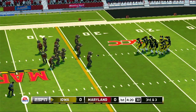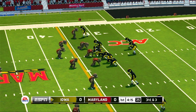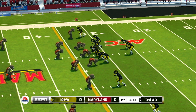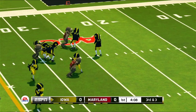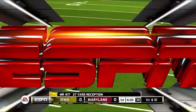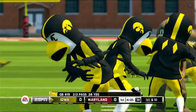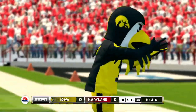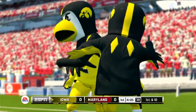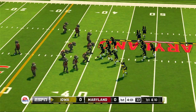Down, and they're going to need about 3 yards to pick up the first down. Darts it to the left. He hauls it in and gets out of bounds. This guy's combination of speed and his hands make him lethal. He can take a game over at any time. First down, 10 to go. Ball on the 41-yard line.